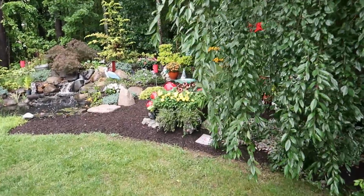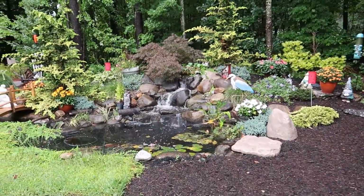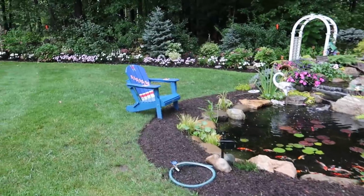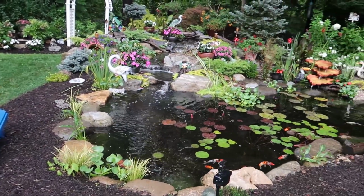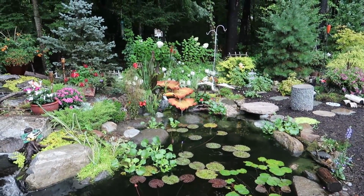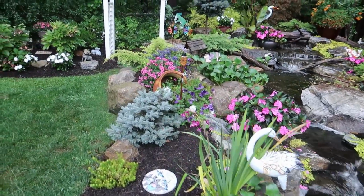This is absolutely chocked full of color and plants. And I know that he said he's got two water features here. This is just incredible. I can already tell he's a Ranger fan, that he's got his seat set up looking over at that. That's a tropical water lily right there. Those are really cool. I haven't seen those before. A little fountain. He's got a toucan there. Boy, he's got a lot of different little decorations.